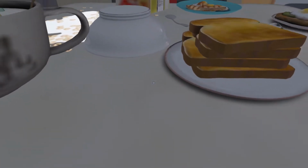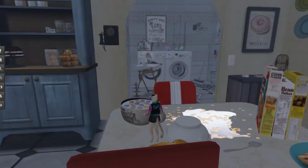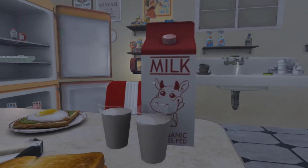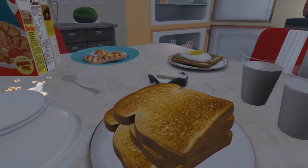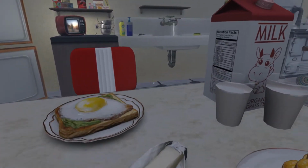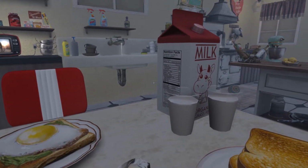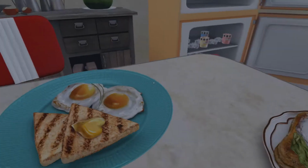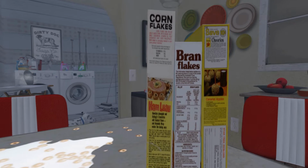And over here, it looks like we have a breakfast set. Lots of bread, spilled milk, or spilled cereal in general. Cornflakes. Milk's over there. I see a piece of toast with an egg on it. I've never actually had egg on toast. Looks like there's lettuce underneath it too. Bran flakes, Cheerios.